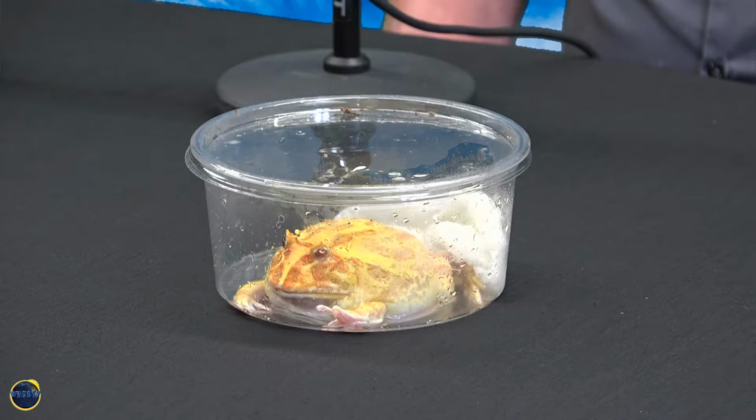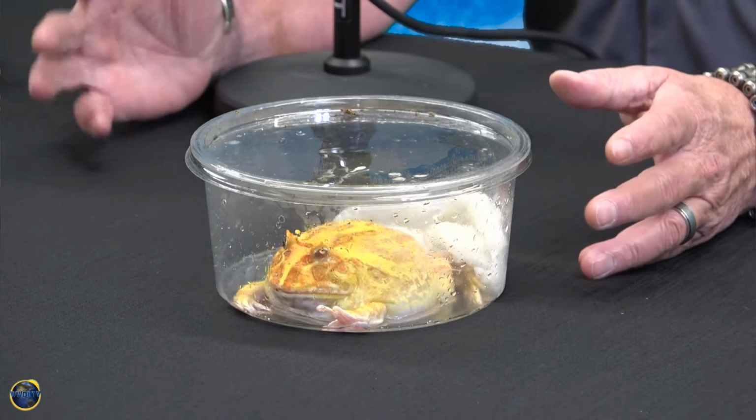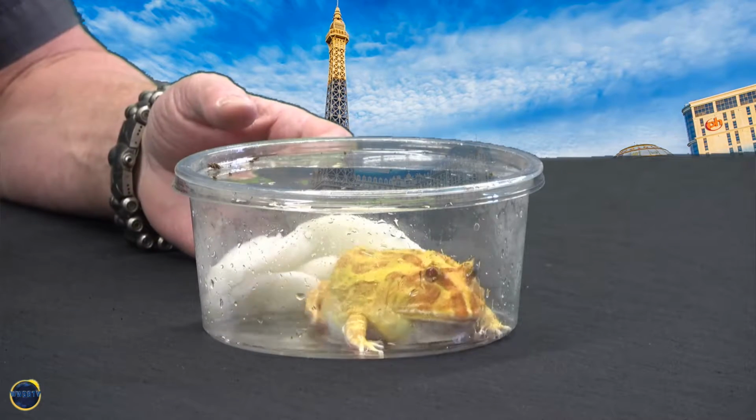What do we have here? Well, this is an albino. It's a funny name. It's an albino Pac-Man frog. Why Pac-Man? Because it does this. Ah, I see. And technically, this is an Argentine horned frog. It comes from Argentina, and there are several different species of horned frogs found throughout South America.